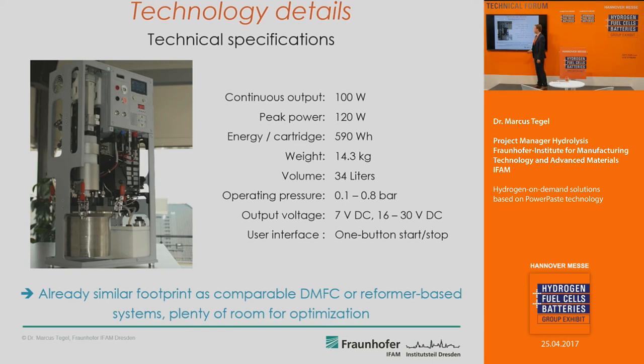It's a 100-watt power generator, basically limited by the 100-watt fuel cell. It provides around 600 watt-hours per cartridge. It's a 0.3-liter cartridge. The total system has a weight of 14 kilograms and 34 liters, which is half the size and half the weight in comparison to last year's demonstrator. It operates at very low pressures of 0.1 to 0.8 bar and has an output voltage from 16 to 30 volts DC. The interface has been greatly simplified. It's really one button start and one button stop, so the reaction can be stopped in seconds, actually.